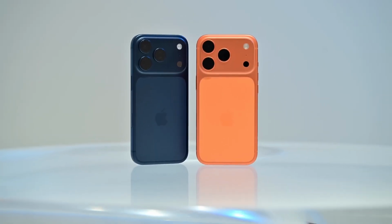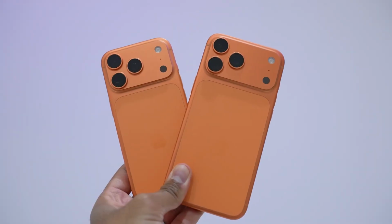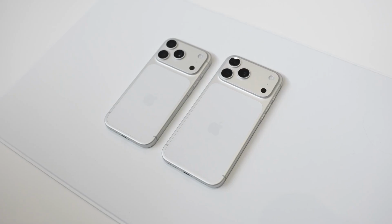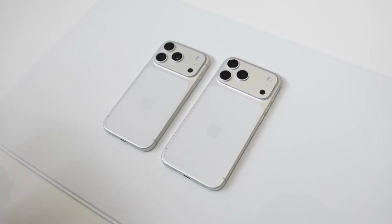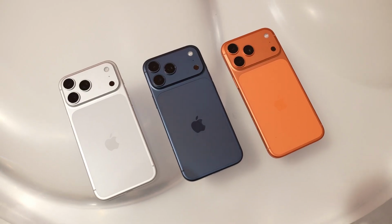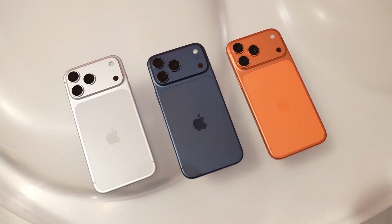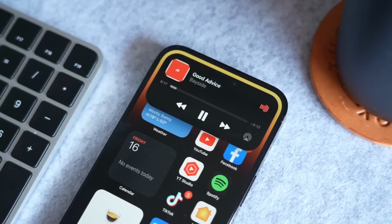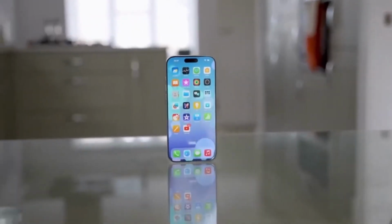The cameras are where Apple flexed hardest this year. Triple 48-megapixel Fusion sensors, new 4x optical zoom, and up to 8x optical quality zoom before you even hit digital. Plus, there's Apple ProRes RAW video recording and dual camera recording, meaning you can shoot yourself and what's in front of you at the same time. For vloggers and creators, that's game-changing.